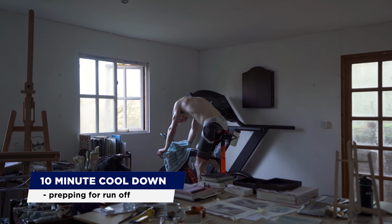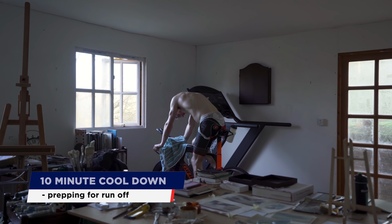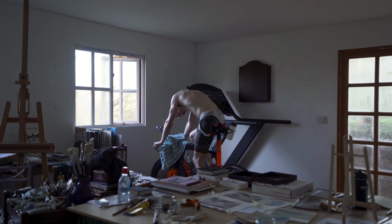With the bike session now out of the way, all that's left is a 30-minute run. Once this has been completed, it'll be time to get some food in and get en route to Bath.